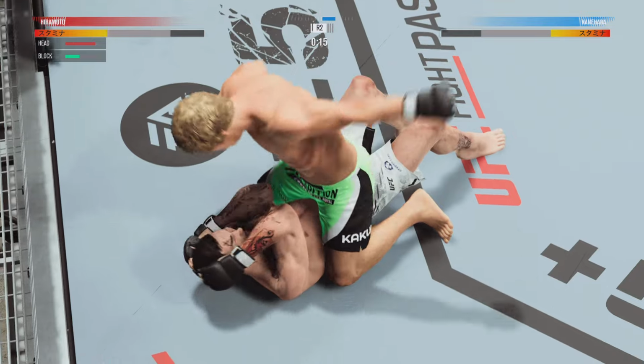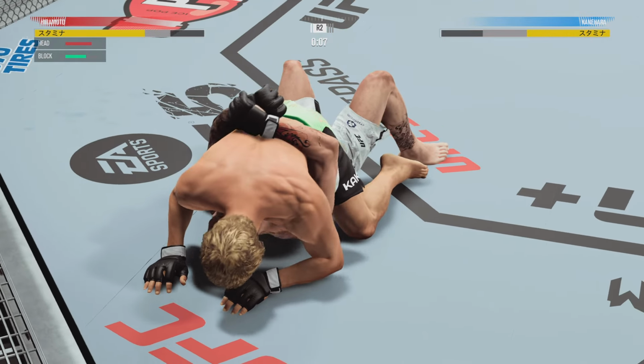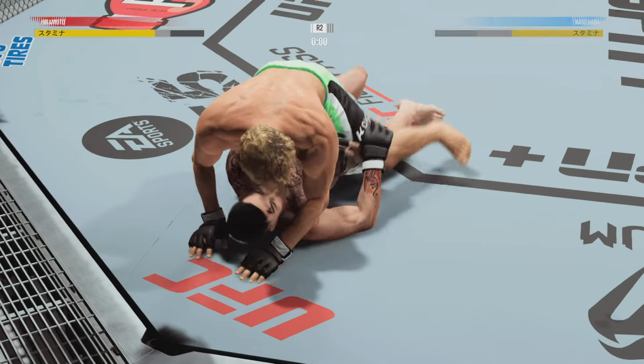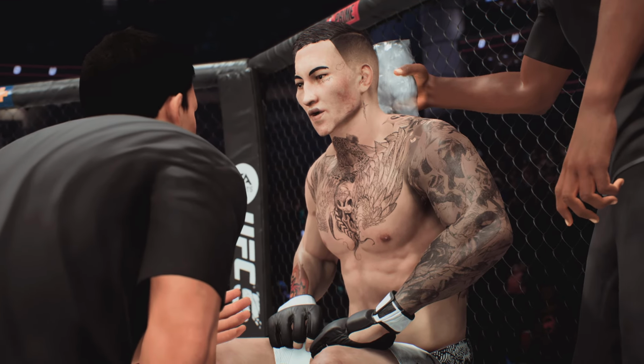This is where he wants to be. Oh, nice movement to avoid that strike coming down. Round finished. Stop, stop, stop. Great work. You just won that round.